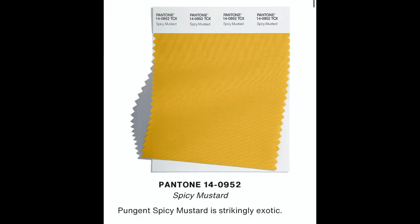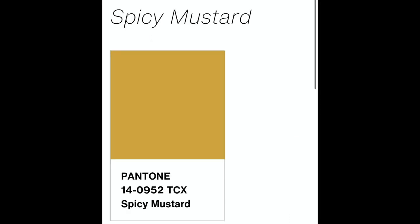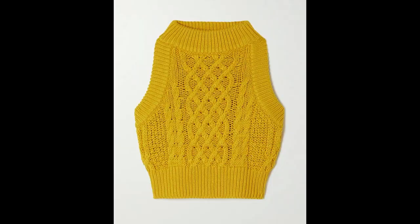darker. Spicy mustard. We got a yellow. It's a pungent spicy mustard. Is strikingly exotic. That is the statement. Now, I love me some yellow. I love just about all color. I do like a lemony yellow a little bit better than this, but I realize it's fall winter, so we're going to get a little bit darker.